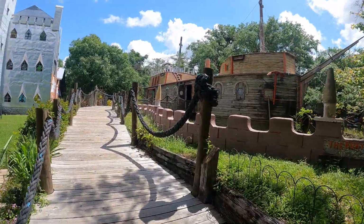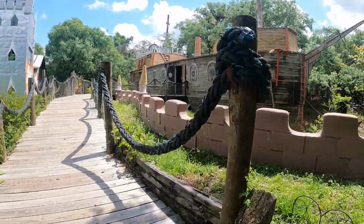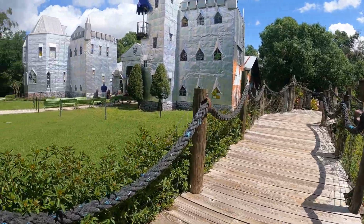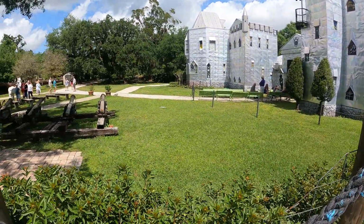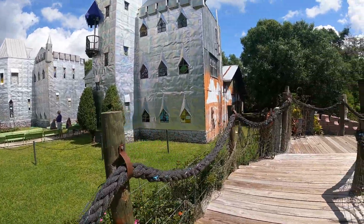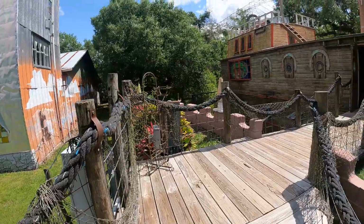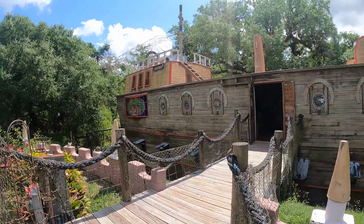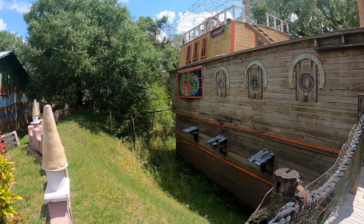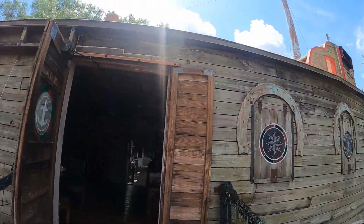And he decided that it should be shaped like a boat, sort of like a Spanish galleon. Well, and that's where we're going for lunch today.